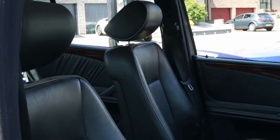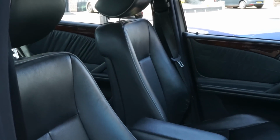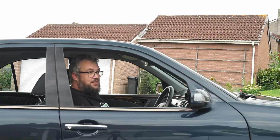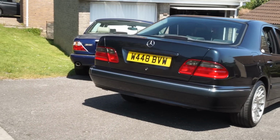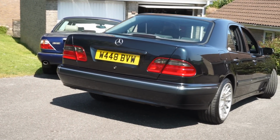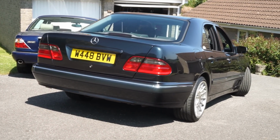It is going into the garage in a week or so to have the air conditioning looked at, because I think the system might be alright, and that would be nice in summer, especially with all the black leather in here. There are lots of jobs to do on it, as I said earlier. The rear springs, it needs front brakes.